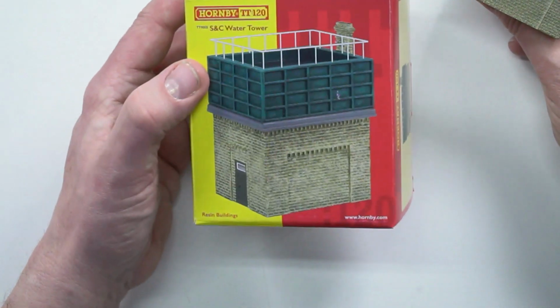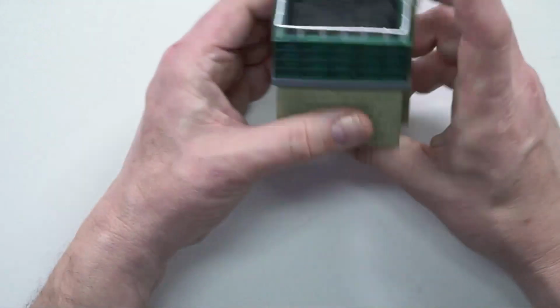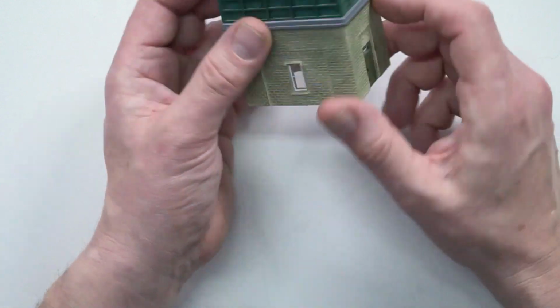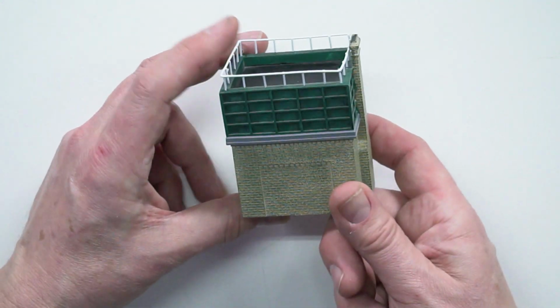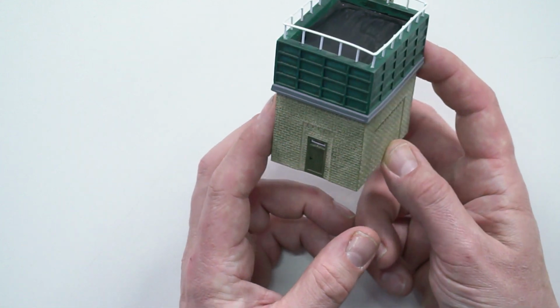That's what it looks like in the box. And sorry, I didn't mention before, there's the signal box, just to give you an idea what it looks like. Okay, the water tower. Again, it's another brick structure, doorway and everything's glazed with windows. We've even got, you must have had a fireplace in there, which I find interesting. It just seems interesting why you'd have a fireplace, but it doesn't detract at all. It actually enhances the model.